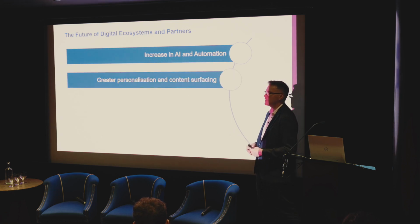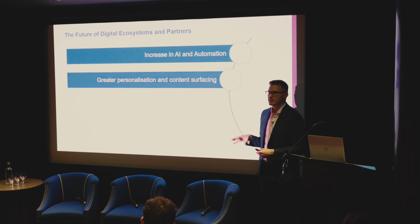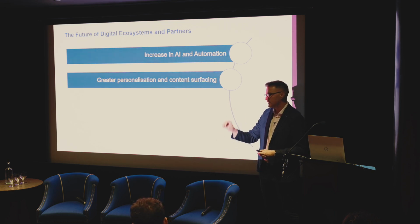Greater personalization and content surfacing as well. I think about the user experience for partners logging into our platforms. It's always been, great, I've done X, now how do I get to Y? Now it's all about, I've done X, and Y is already there for me. So I've logged my deal, and here's what I do next on my sales journey.